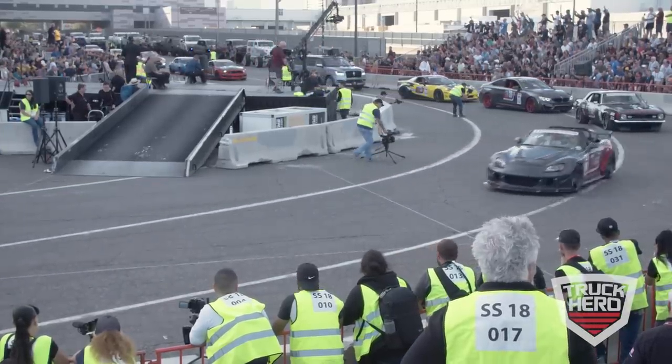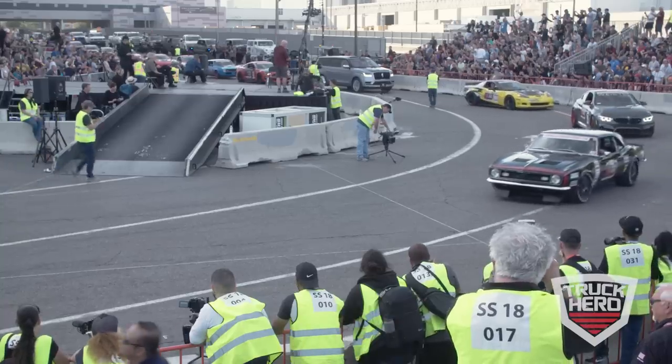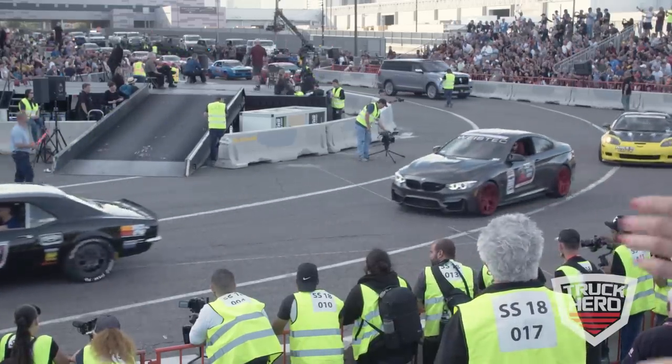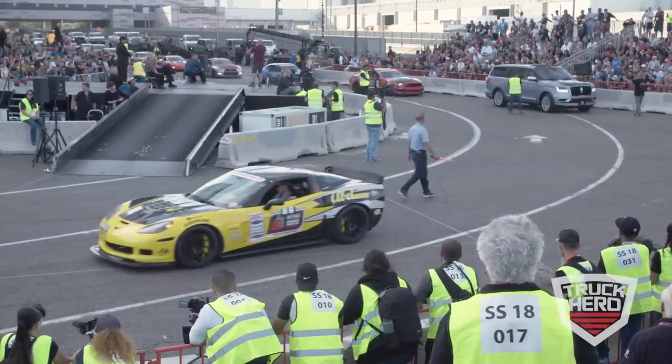As tempting as it is to want to just reach in and talk to everybody, we try to keep it fluid. There's so many cars, so selectively we'll pull over some folks. All right, folks, the Optima Streetcar Ultimate Invitational is making it. Well, here's the face that many folks are familiar with here.